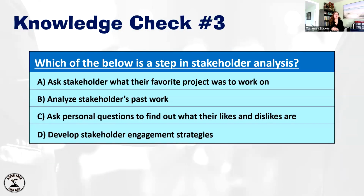So that brings us to our third and final knowledge check. Which of the below is a step in stakeholder analysis? Is it A, ask the stakeholder what their favorite project was to work on? B, analyze the stakeholder's past work? C, ask personal questions to find out what their likes and dislikes are? Or D, develop stakeholder engagement strategies?